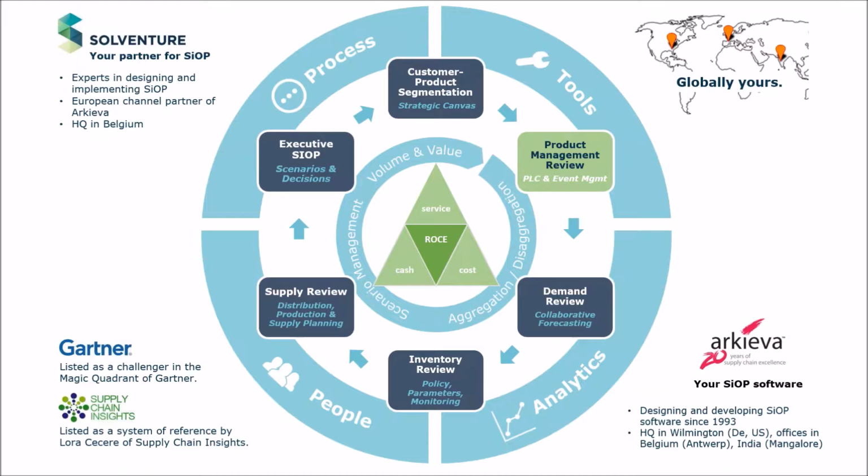Why do we struggle? Well, probably a lot of executive SiOP meetings are too reporting intensive. So we're just sharing 100 PowerPoint slides. That's probably not how you trigger people's interest. So we strongly believe that it should be a decision-making meeting on key decisions. And to support key decisions, you should have scenario capabilities.